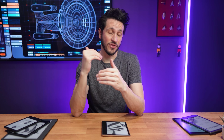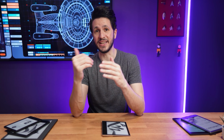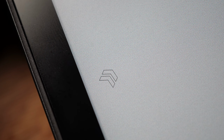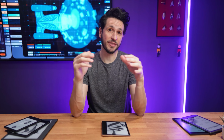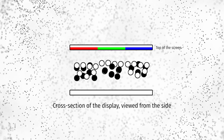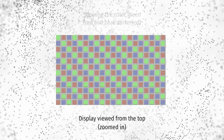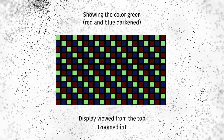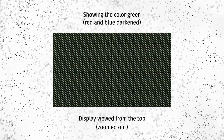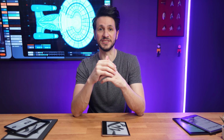But unlike this approach, E-Ink Kaleido 3 isn't using colored ink particles. Instead, as I already mentioned, there's a translucent color filter on top of the ink screen. That filter has an RGB subpixel matrix, which in combination with the ink screen is used to generate colors. So if the color green is to be shown, on the screen underneath the red and blue subpixels are darker. I am telling you all of this because this also explains the two main drawbacks of this technology.